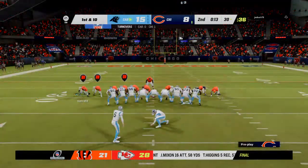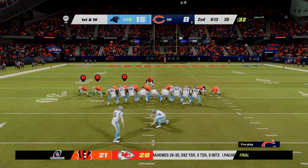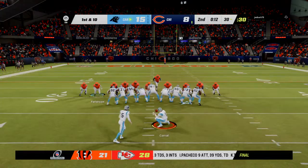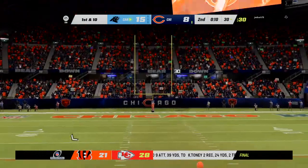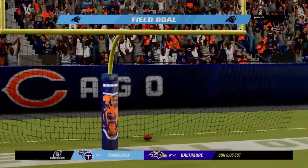So even though it's first down, here's the field goal unit on now to try to get 3 before halftime. It'll be a 47-yard attempt from the left hash. Gonzalez's kick is good, and that will extend their lead even further.